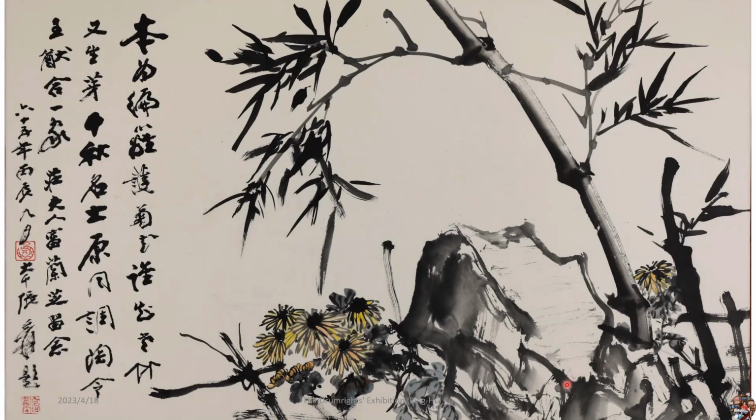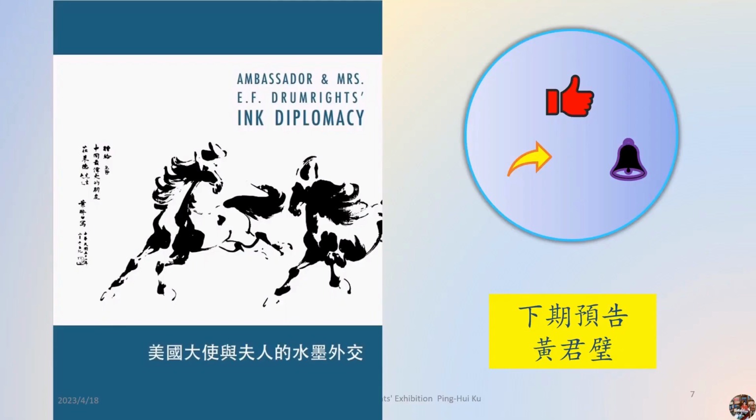There was another student beside Florence, Dong Meizhen, who I have mentioned in the previous episode. Her husband is Mr. Yu Guohua, the former premier of the executive yuan. Because she has a relatively large studio, that's why these three teachers collaborated on this painting at Dong Meizhen's studio in September 1976. That's what I am sharing today, and the next issue will introduce Professor Huang Junbi.